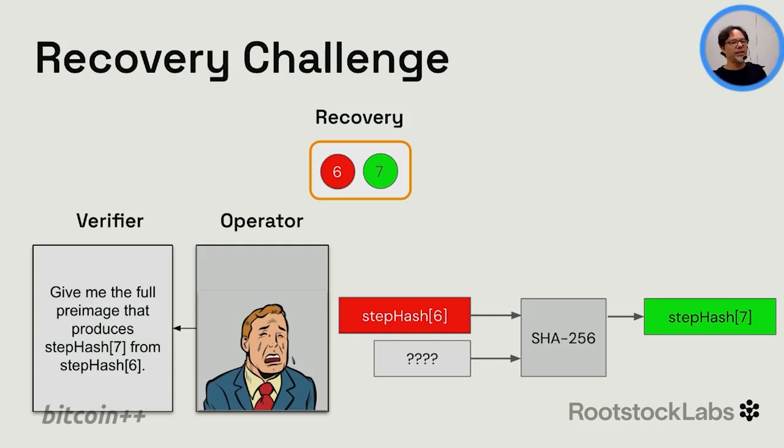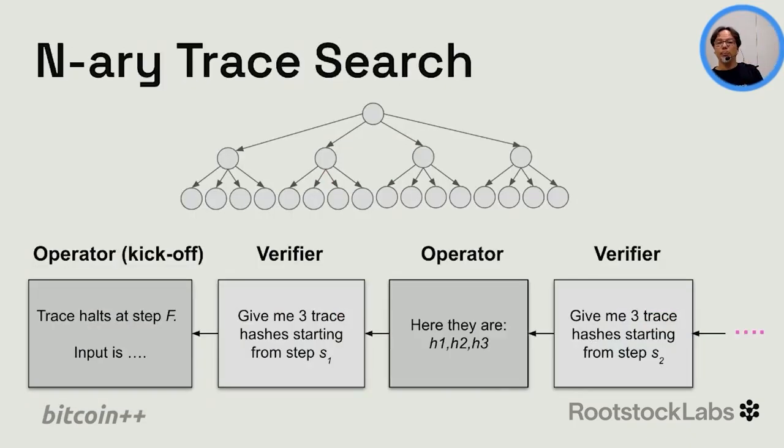There are some other cases related to how to access the program input and how to access the program ROM where the program is stored. That's in the paper. You can read about that. But the good stuff is this. We can improve it by doing, instead of a binary search, which was something that Robin did in BitVM1, an N-ary search.